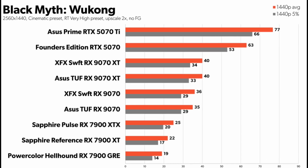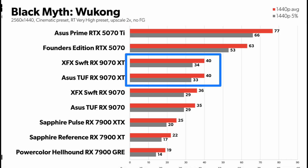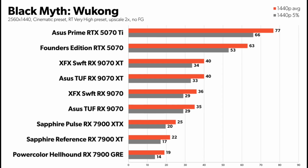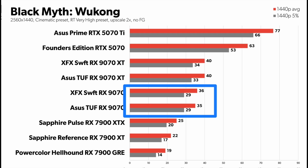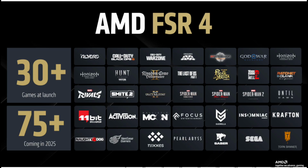Black Myth Wukong presents a more demanding scenario. In this visually stunning title, the RX 9070 XT achieves an average of 40 FPS at 1440p with ray tracing enabled, while the RX 9070 drops slightly to 36 FPS. The RTX 5070 Ti, on the other hand, maintains 77 FPS. Disabling ray tracing and using FSR4 improves AMD's performance significantly, bringing both GPUs closer to the competition.